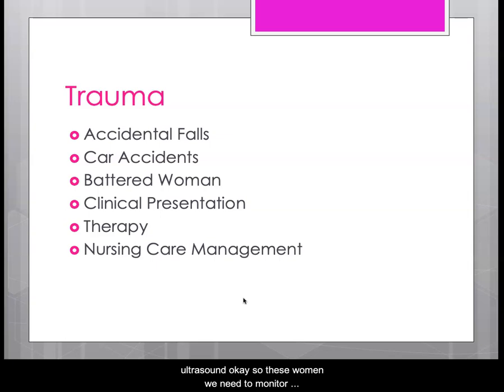Okay, so these women, we need to monitor them. If all of their testing is negative and normal and they go home, then we need to talk to them about danger signs going forward. So being aware of painful contractions, decreased fetal movement, anything that could potentially mimic an abruption.